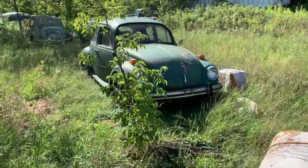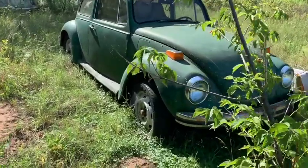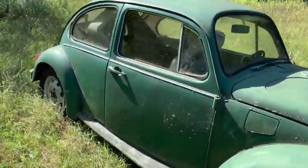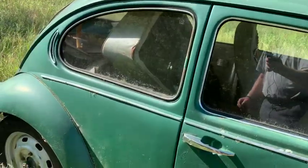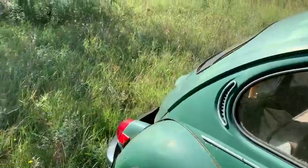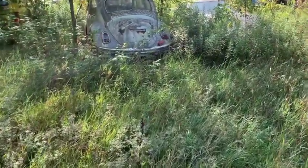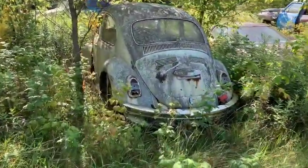And coming up on a couple of my favorites. Guy's got a couple of Beetles. This one is probably in the 70 flavors, if I remember my Volkswagens correctly. So, not too bad. Again, most of these vehicles are in okay shape. You know, if you want to put a little effort into them, you might be able to bring some of them back to life, bring them back onto the road.